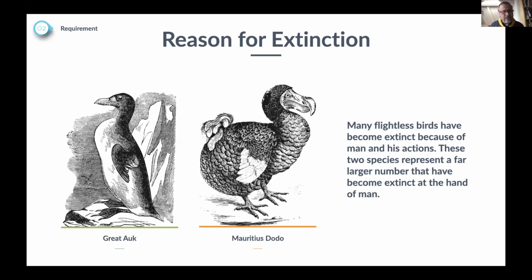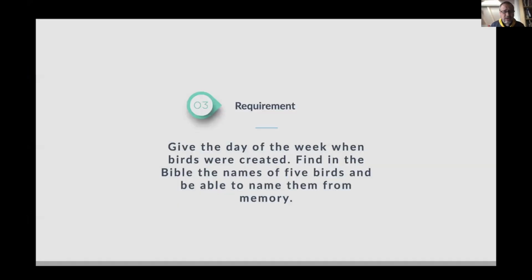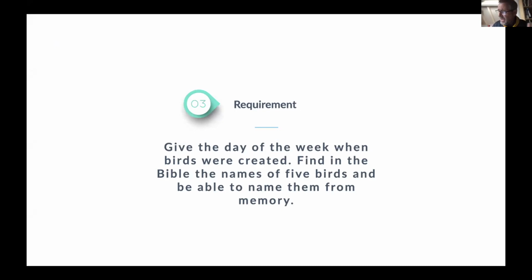So this is one of the things that you need to remember. One of the most important things in this honor is that you need to respect nature and you need to respect animals. Requirement number three. I hope you already wrote down the names of the three birds, diet, and where they are coming from. Okay, now we're going to number three.